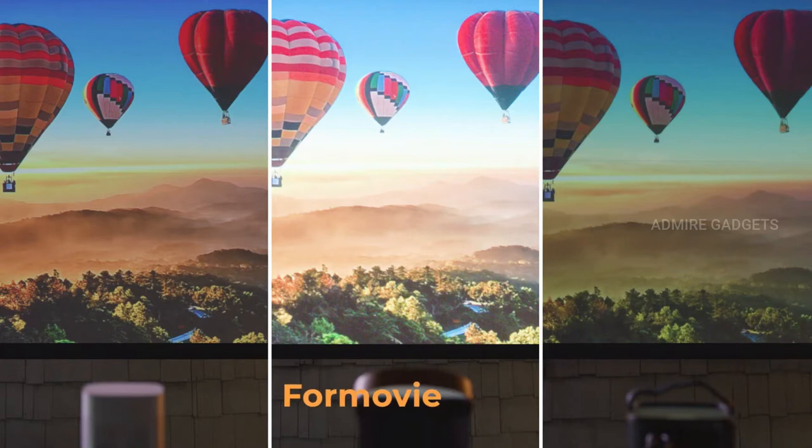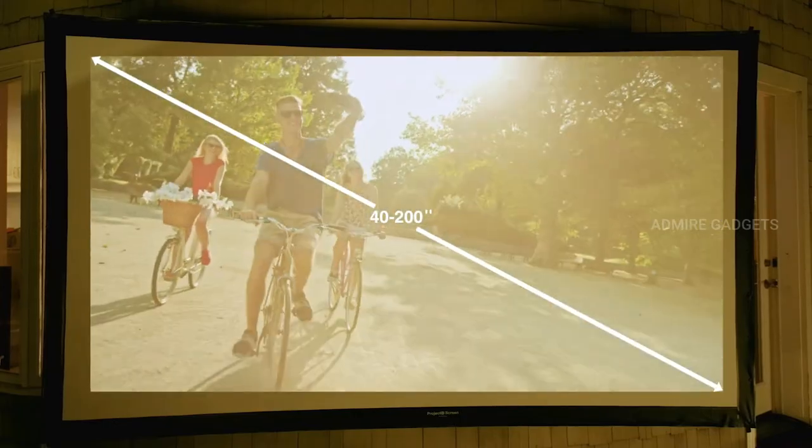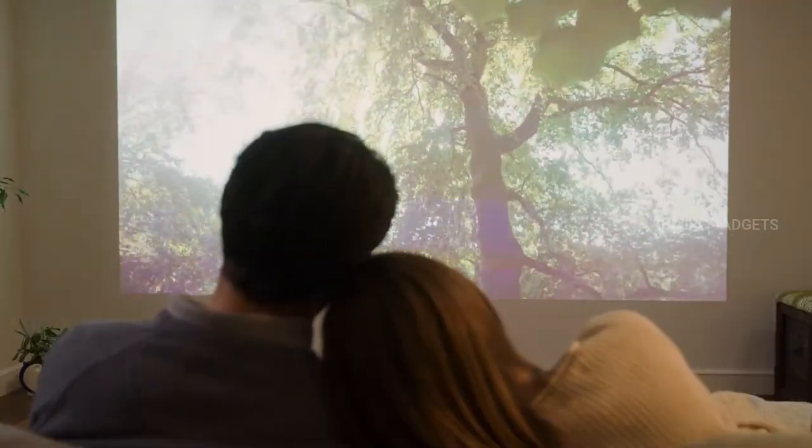You won't believe your eyes when you see how bright the Formovie Dice is. It beats out all other mobile projectors and can project up to 200 inches on a screen. Powered by Android TV and Google Assistant, you can quickly access all the content you love.